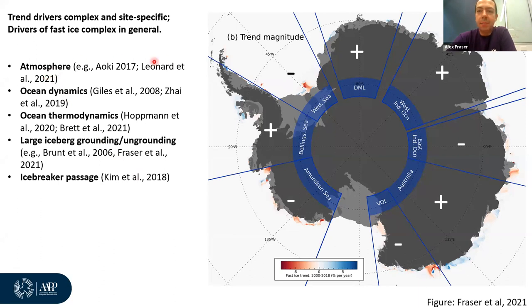In some regions, the atmosphere seems to be important. So I've already showed the Aoki and the Leonard et al. publications showing that the atmosphere is important. We also know that ocean dynamics and thermodynamics also play really strong roles in fast ice extent, and also thickness and stability as well. On top of that, as I've shown already, there are large iceberg grounding and ungrounding events, which strongly modulate fast ice extent for the duration of those events. There are also things that haven't really been emphasized in the literature very much, like the passage of icebreakers into McMurdo Sound has a strong correlation with fast ice breakout. So we need more work on fast ice drivers and try to build a more unified picture of this.